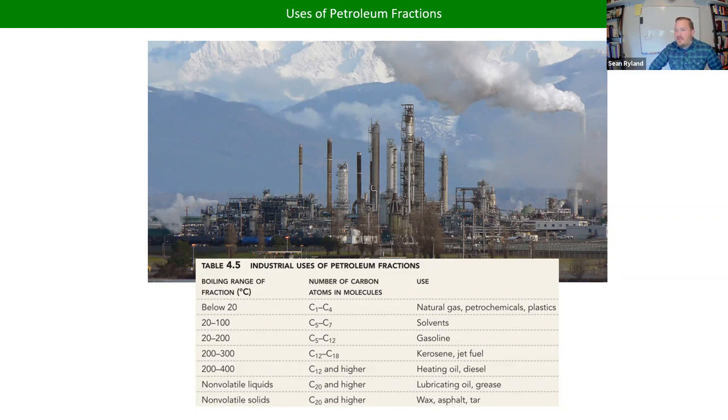And you'd probably not be surprised to know that they use every piece of crude petroleum. Gasoline is actually a tiny portion of what they use crude petroleum for. They make everything useful. Some of the more surprising ones, though, are down here in that boiling range of 200 to 400 Celsius and higher.